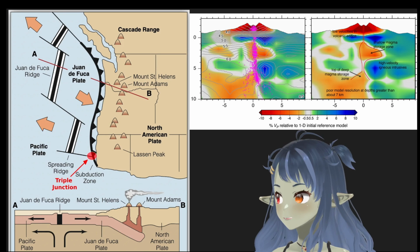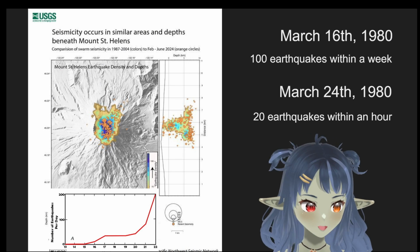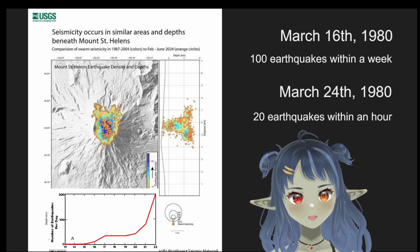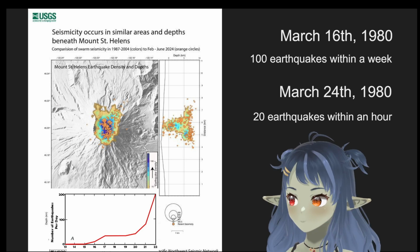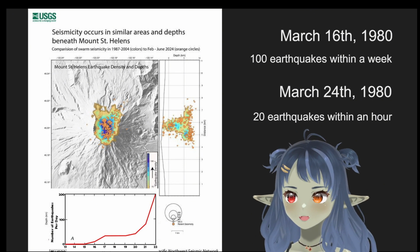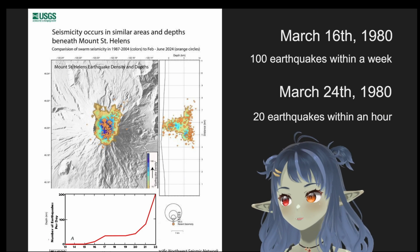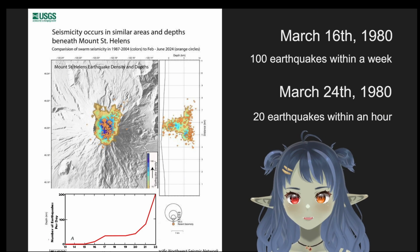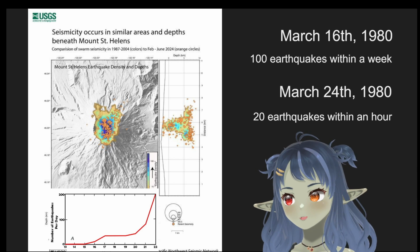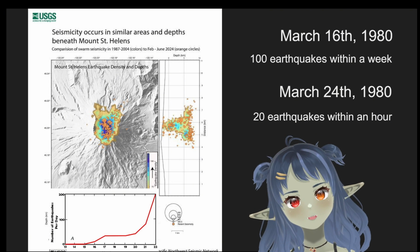Okay, so let's get into the timeline. We travel back in time and it is now March 16th. On March 16th, we have 100 earthquakes within a week. Maybe that's weird, maybe it's not. In this case, for Mount St. Helens, it was quite weird. Mount St. Helens had a background rate of maybe one to two dozen earthquakes per month. So 100 earthquakes within a week is a lot higher seismic activity than what had been previously seen.